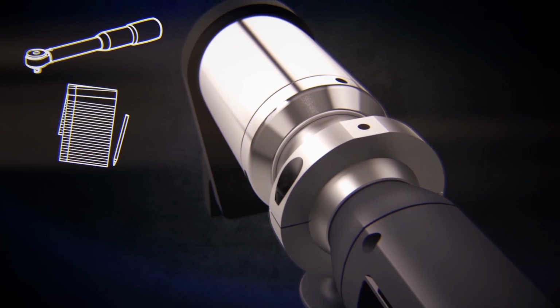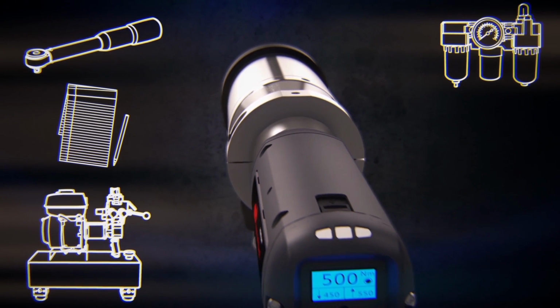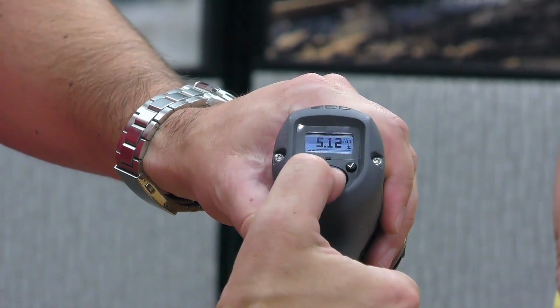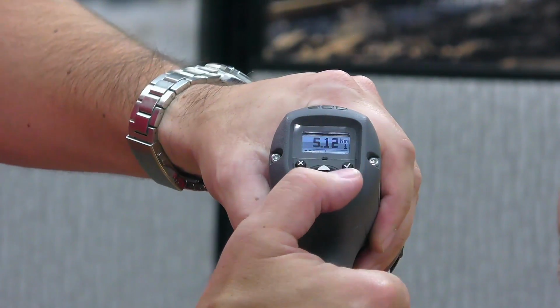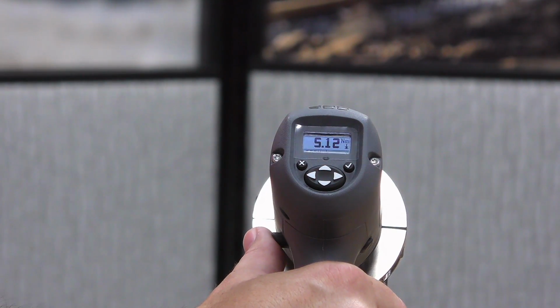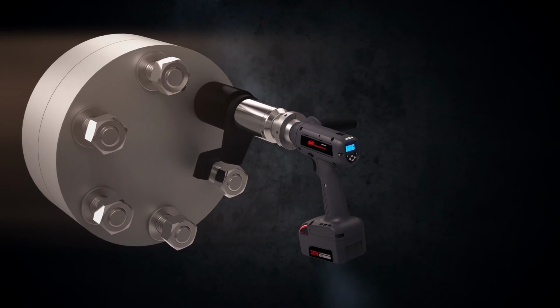You and I were looking at this, and maybe our viewers can see a little bit. Walk us through some of these numbers that you have. Yeah, so this is the back end of our tool. Here you can actually program different settings. Say if you have 400 foot-pounds, and the next joint is 800 foot-pounds, you can go to the back of the tool and program it to 800 foot-pounds. Or you can change it to newton meters if you have a different metric.